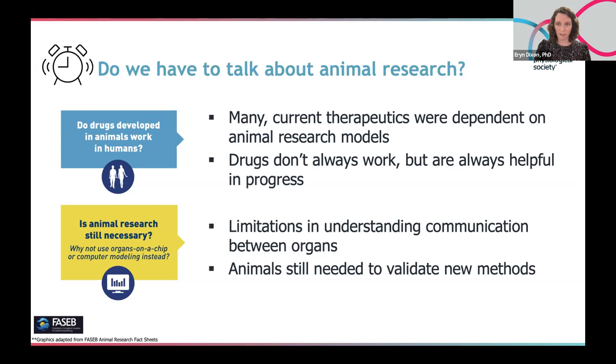And finally, I think this is probably the question we get the most: is animal research still necessary? This is the one that I actually look forward to answering in these legislative staff meetings, because it's all about our communication on these issues. We see in the media all these breakthroughs about cellular model systems, but what we don't get is the conversation about how there are still limitations for these model systems. We're not quite there yet, but we're working hard every day to push them further and further.